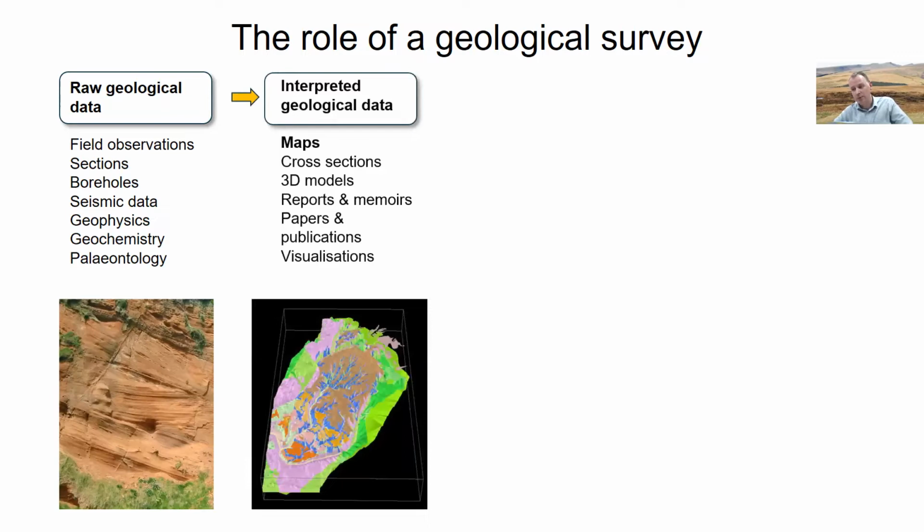And then, of course, you go back and you interpret it, and this is where the mapping comes in. A map is basically an interpretation of a lot of raw data, and that data can come from a whole bunch of different sources: field observations, remote sensing, data from reports, and other data sets. As well as doing the mapping, we also do cross-sections and, increasingly, 3D models. Then the interpreted geological data includes the memoirs, reports, papers, publications, and visualizations.